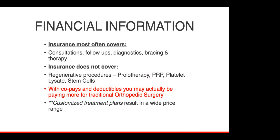But when you look at copays and deductibles for regular orthopedic surgeries, you may actually be paying more undergoing surgery and having to go through extensive physical therapy. Also, time that's lost from jobs or downtime or whatever else may happen. Or God forbid, you may need a revision surgery or something more than that. Those costs can sometimes be extremely more than the procedures that we're offering. And again, we offer customized treatment plans with wide price ranges. So everybody's going to have a plan that's basically just for them.